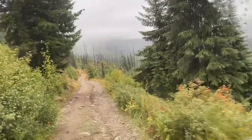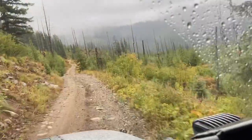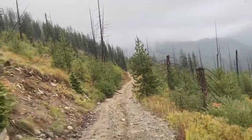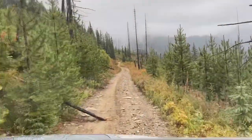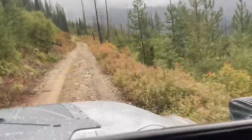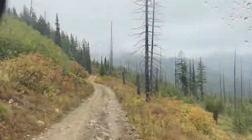We can actually see a little bit out here. I don't know the history of Cayuse Junction. Most of these places out here have something to do with Lewis and Clark and the Nez Perce. It's gonna be snowing up here.